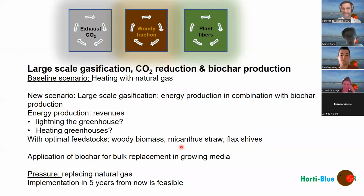And this is actually the scenario. So we will combine gasification with CO2 reduction and with biochar production. And this scenario is based on replacing natural gas. So in the baseline scenario, we heat greenhouses with natural gas, while in the new scenario, we have the gasification installation that allows us to produce energy and biochar.